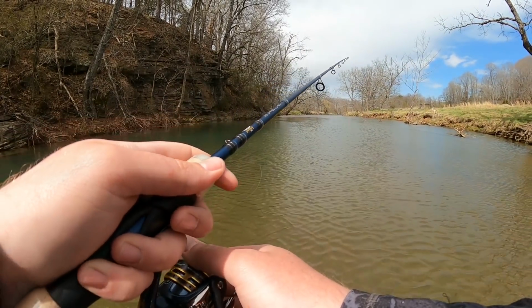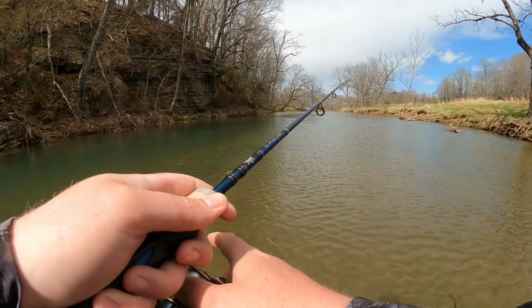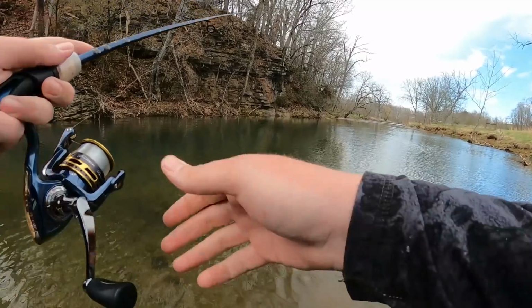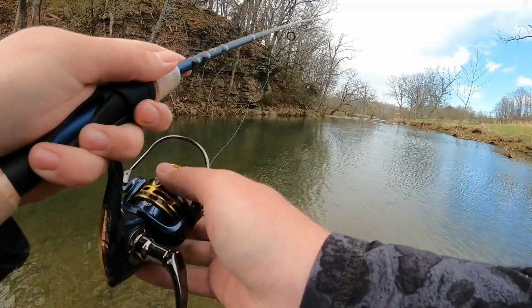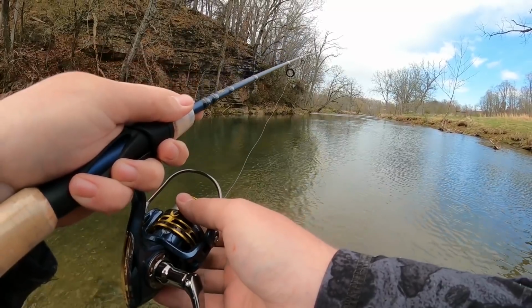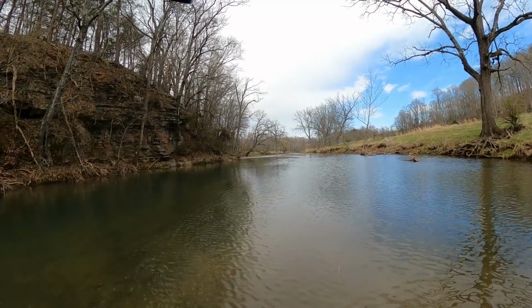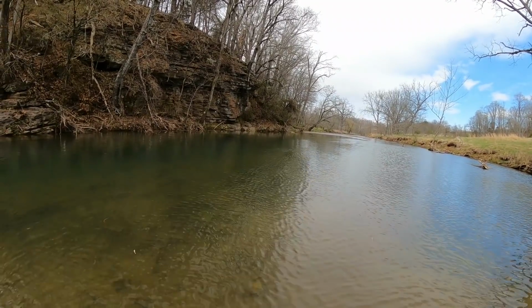Got a little bit of wind blowing at our back there, as you can tell, but the conditions are setting up just beautifully, so let's make a few casts and let's see what happens. There we go, guys. Fish on, and it feels like a good one. Oh yeah.